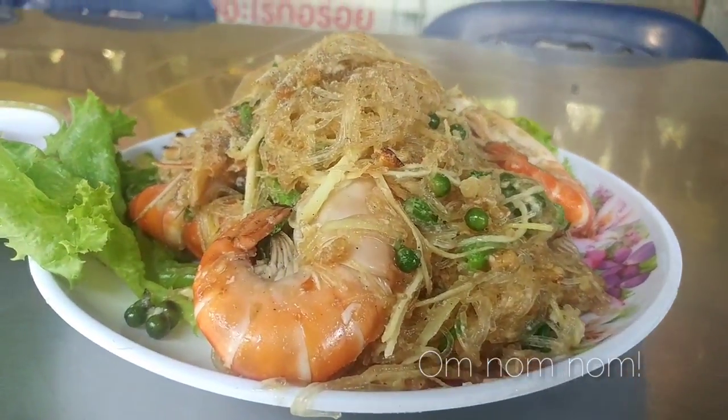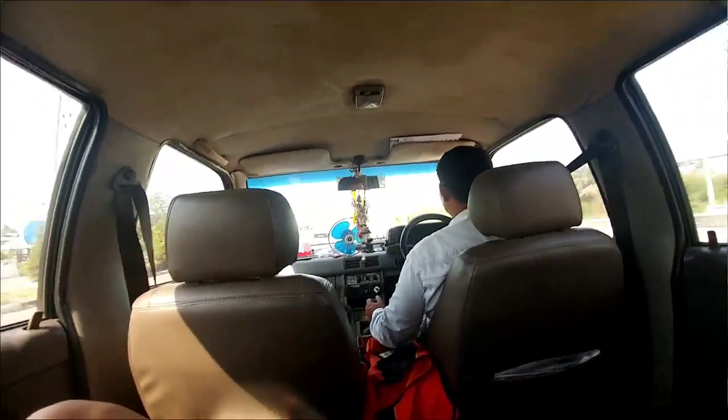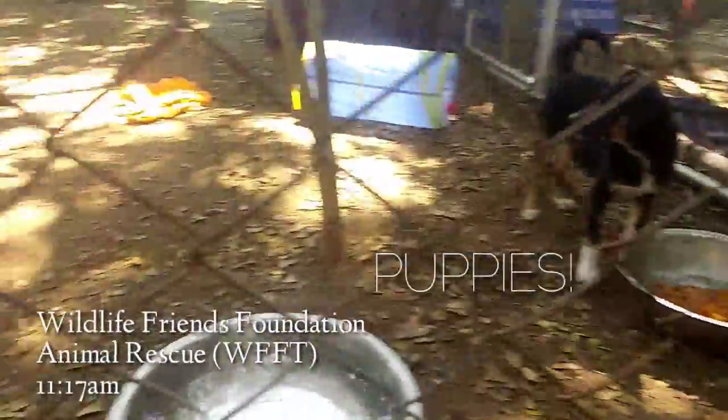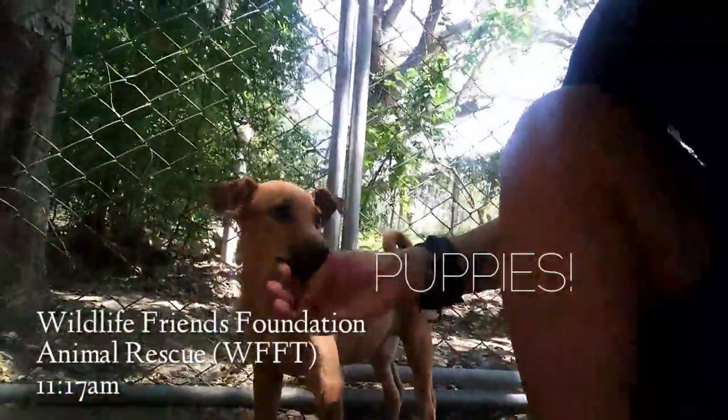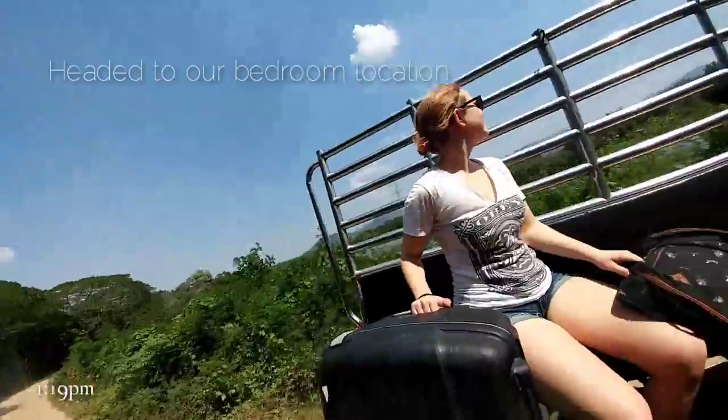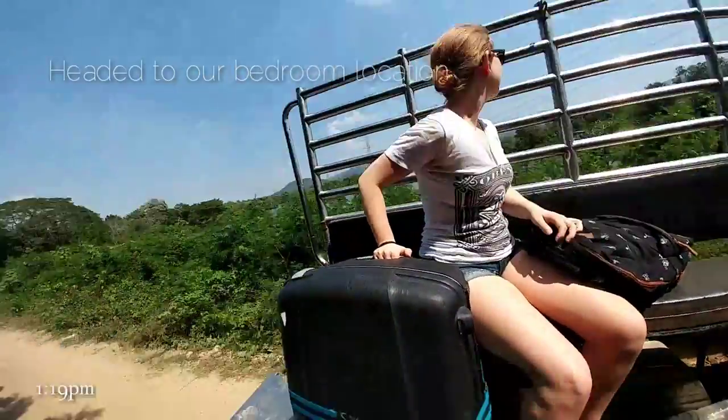The volunteer coordinators had set up a taxi to pick me up from my guest house to the rescue center, and once I got there, the first thing I did was I played with the puppies because they're so cute. The center also provided breakfast, lunch, and dinner every day, and here we got to mingle with all the other volunteers who have arrived and who have been there for a duration of time.